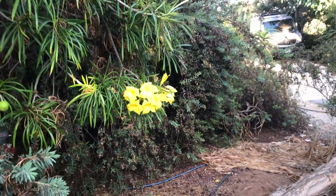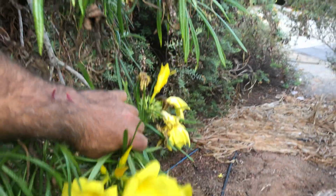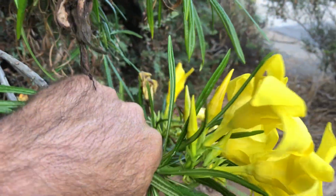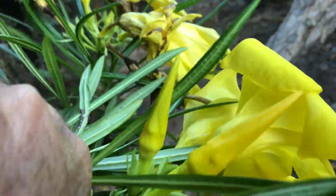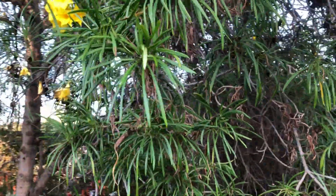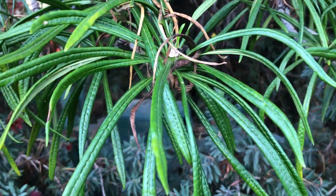But let's get up nice and close to the flower. Beautiful yellow. It's the most striking yellow flower. It's such a great plant. The flowers are probably 3 or 4 inches across, and the buds are extremely beautiful as well. The foliage is a rich tropical green color. As you can see here, look at that, beautiful green.